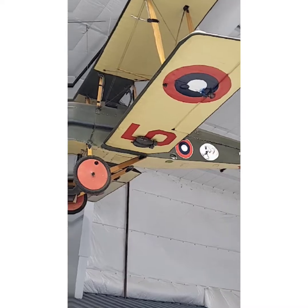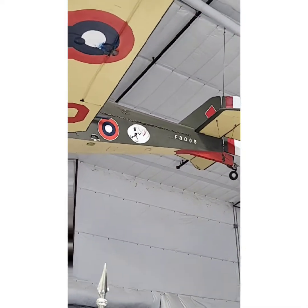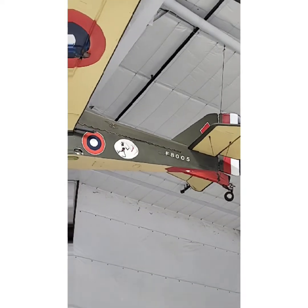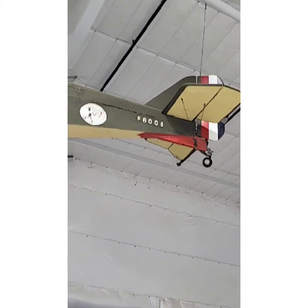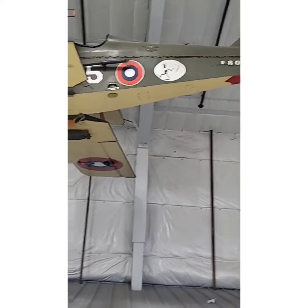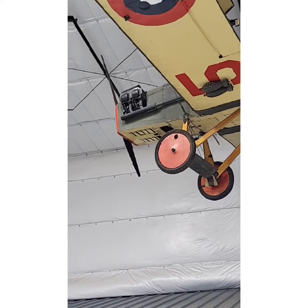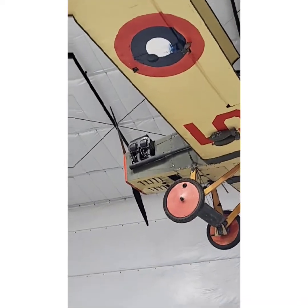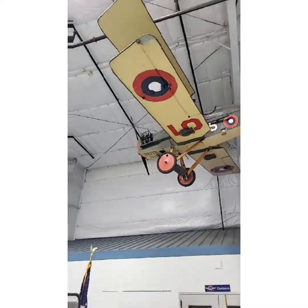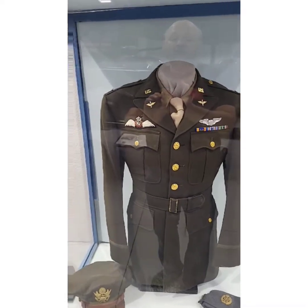Gosh, wood and canvas, guys. It's amazing. These guys had no armor. Our boys in World War I, no armor, no parachutes. Flew by luck and the grace of God. Absolutely amazing.